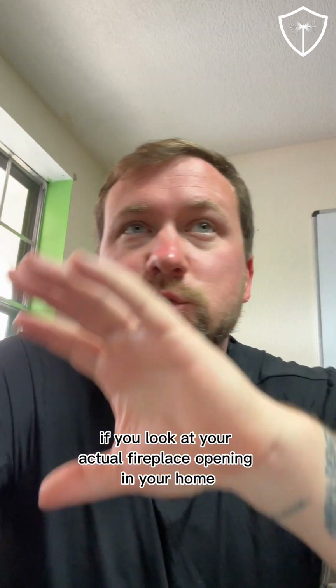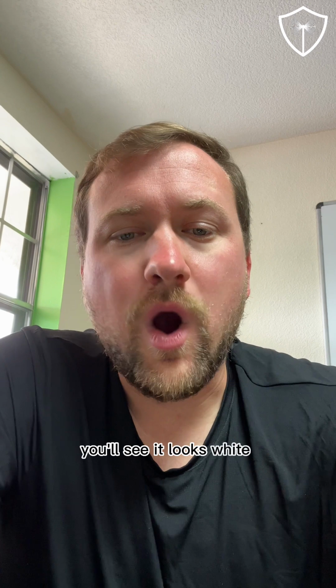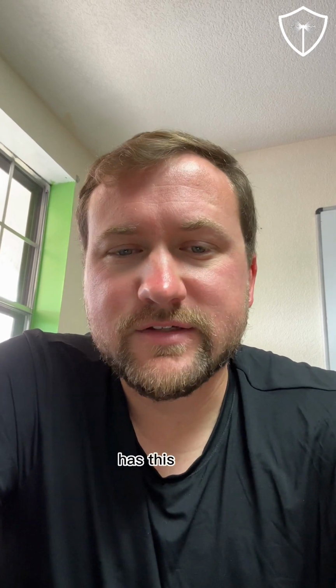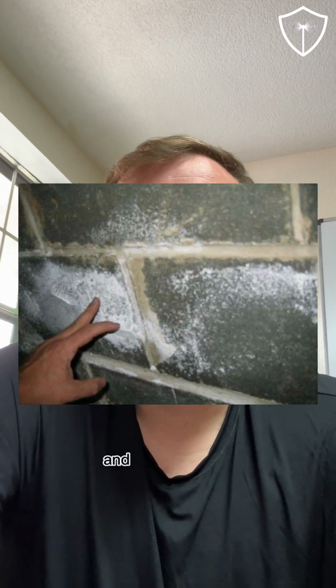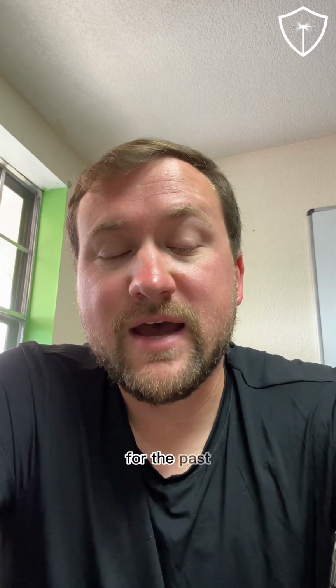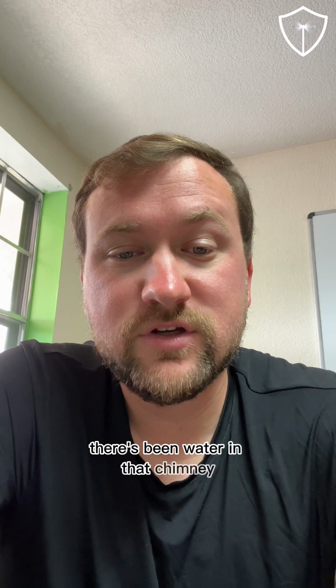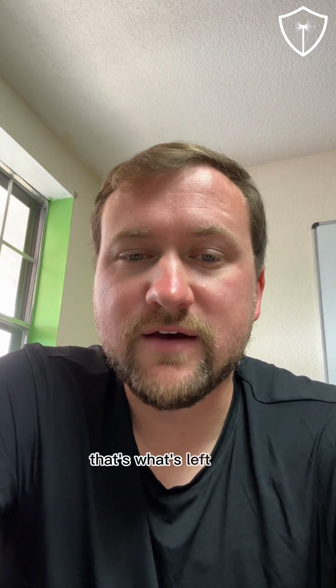Now, if you look at your actual fireplace opening in your home, and sometimes, especially if it's masonry, you'll see it looks white on the walls. It has this white, almost looks chalky, kind of powdery. It's not powder, but it looks similar to that. But what that is something that you call effervescence. And effervescence happens when that chimney has been holding water for quite some time. It takes 7 years for those white marks to show up on the walls of your fireplace. So that means that for at least the past 7 years, there's been water in that chimney that's been holding. That white mark is actually sodium left over from water. The minerals and things that are in that water, that's what's left over.